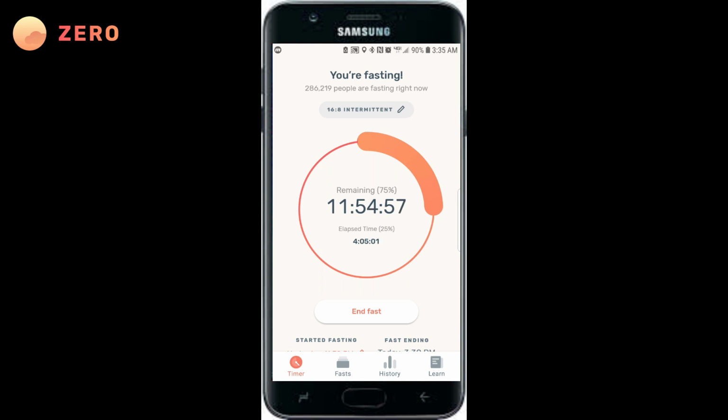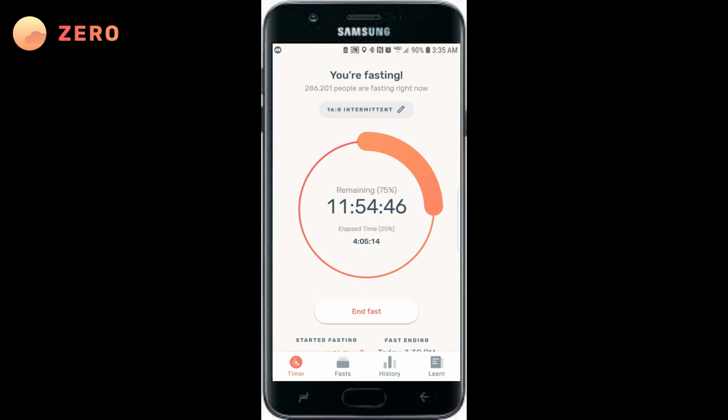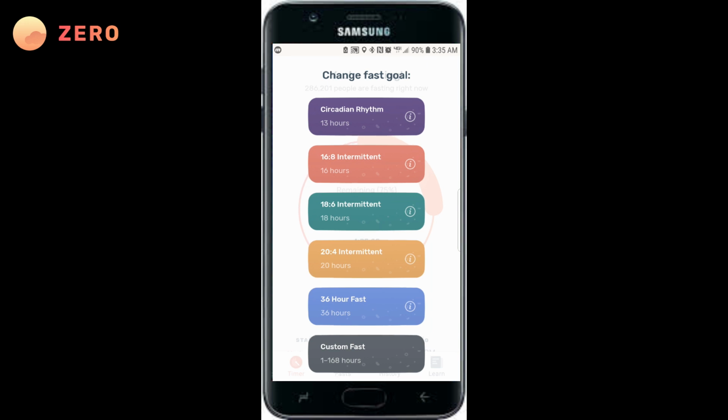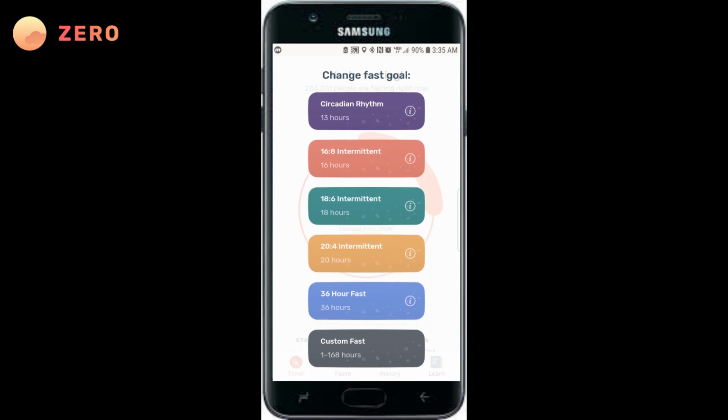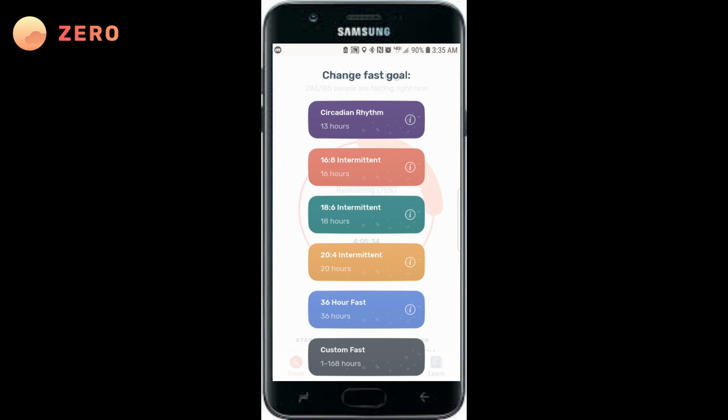And so I also like the option, and some of the other apps I noticed don't have as many options, I like the option to be able to select what my fast goal is. As you can see here on the screen, there are plenty of different options for you to select, and you can even customize your fasting goal. I normally stay within the 16-8, 18-6, or 24 intermittent fasting window, mostly within the 16-8, and it's been working for me.